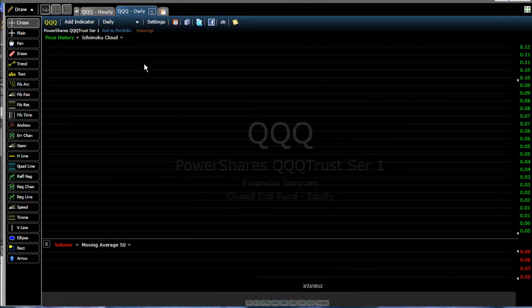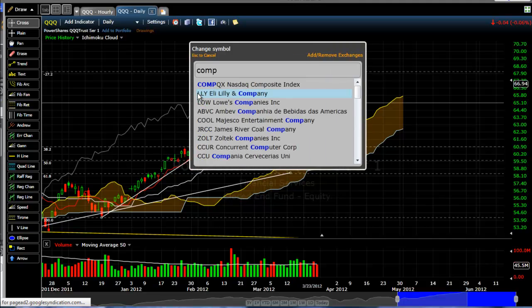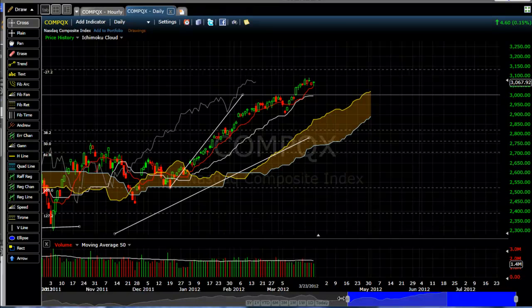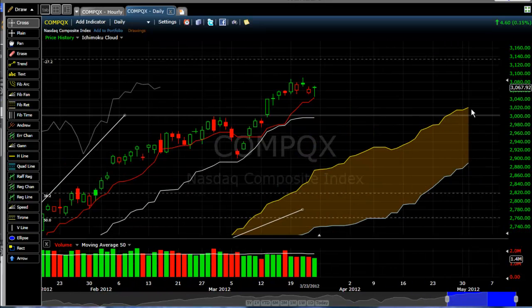Let's look at the Qs, the comp. Okay, they're looking pretty good. You see sellers lost conviction at the end of the day, and we had a nice bounce off the Tenkan-sen. Kumo is continuing higher. Chikou is above price. This still looks bullish.